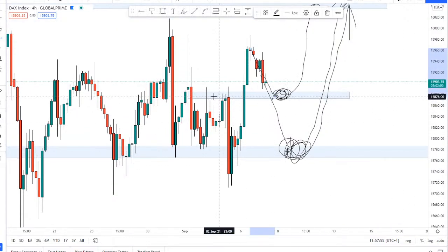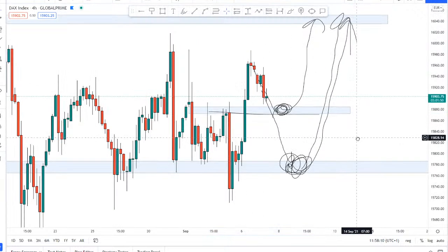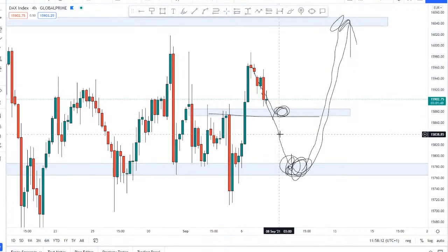Either the pullback's going to be at this level or that level down there. So just to see what happens at those two levels. Wait for those confirmations: double bottom, head and shoulders, triple bottom, a very exaggerated wick, something like that, and then buys back up to those highs up there.